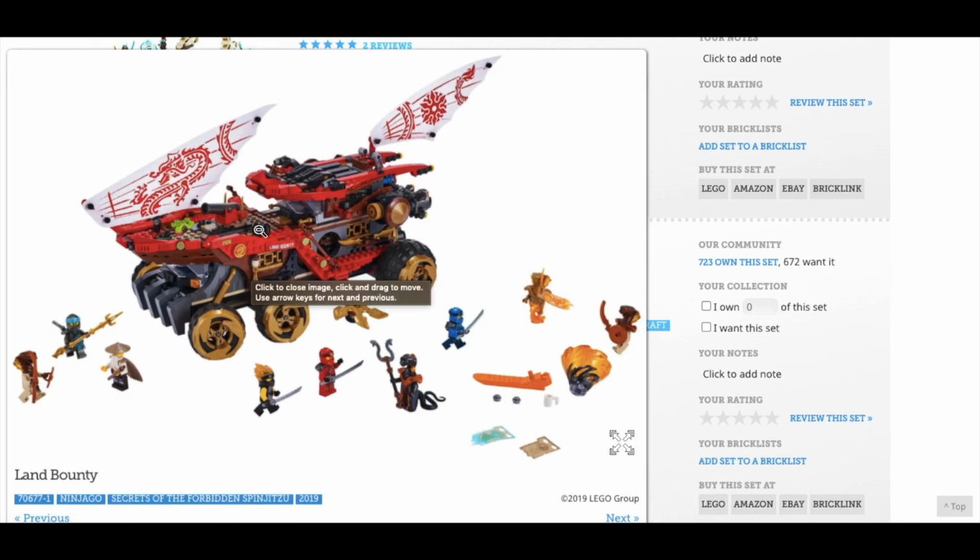The Land Bounty is another set. Again, I have to give it to the designers, and they absolutely nailed the shape of this, the colors, the design. It's a really nice build. But my issue with this set is that it's underscaled. And it's not underscaled like the original Bounty was underscaled. It's underscaled in that if you place a minifigure in the deck, the whole ship looks very small.